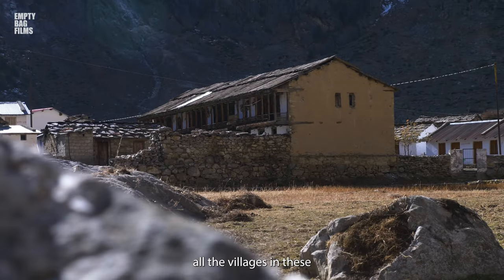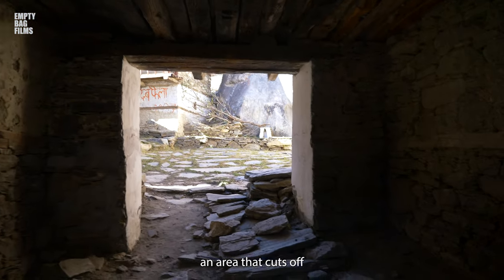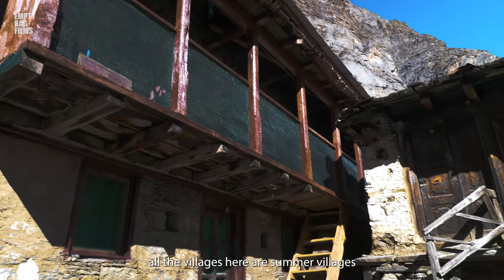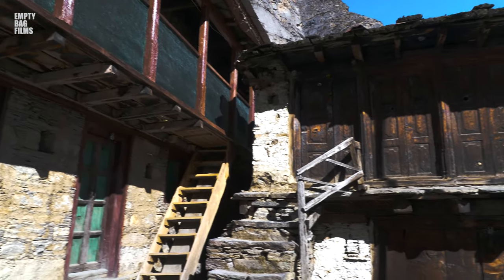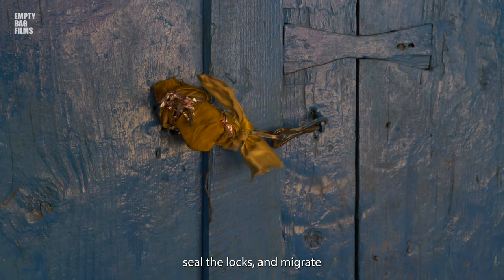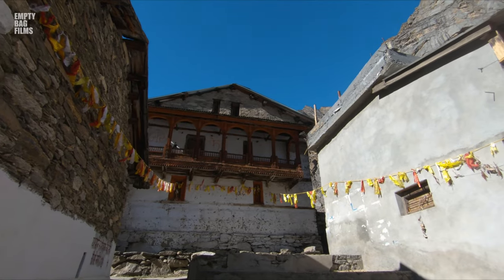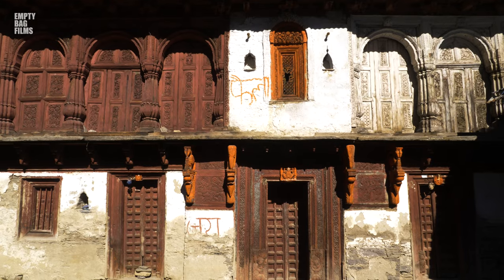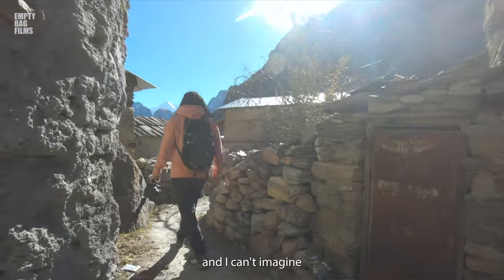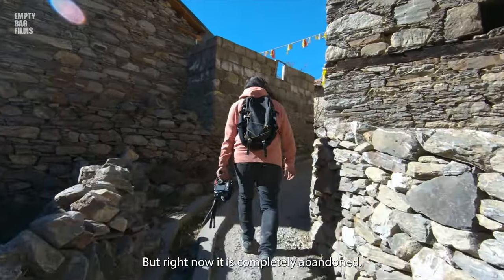All the villages in these valleys are situated above 3000 meters, an area that cuts off from the rest of the world in winters. That's why all the villages here are summer villages. In November, all the villagers lock their homes, seal the locks, and migrate to villages in lower altitudes. During summers, the villagers come back here. And I can imagine the chahal pahal at that time, but right now it is completely abandoned.